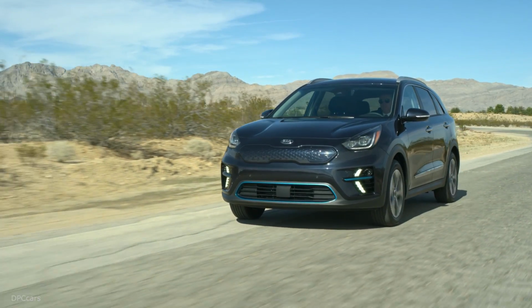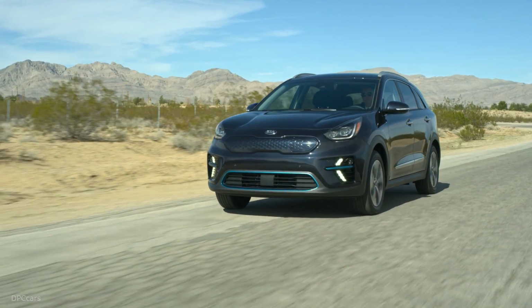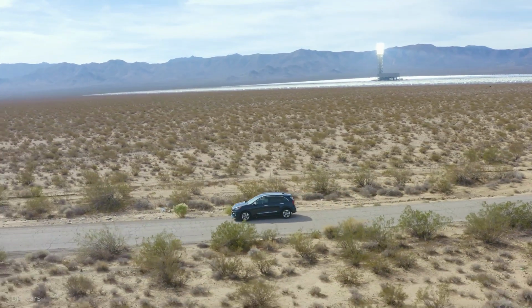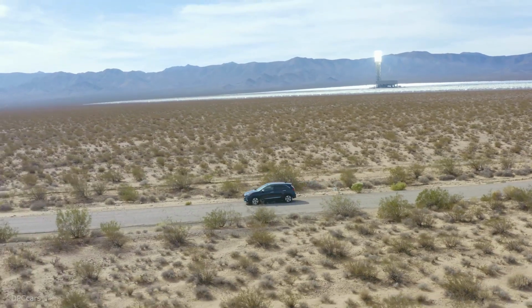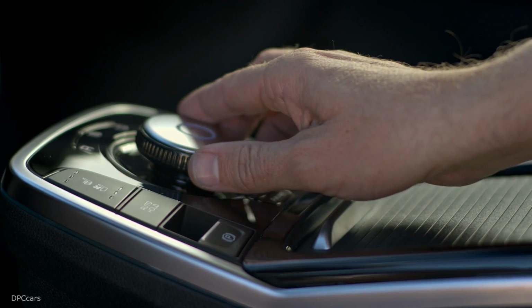The highly anticipated electric vehicle has an electric motor that provides an estimated 201 horsepower and 291 foot-pounds of torque. And thanks to a liquid-cooled state-of-the-art battery, Kia is targeting up to 240-mile range on a single charge.